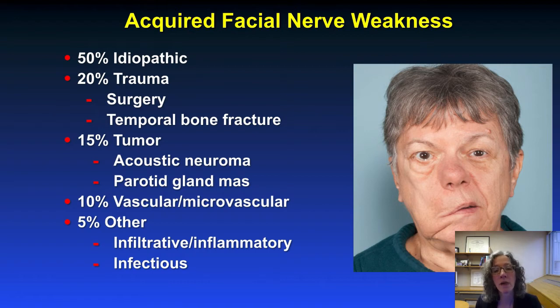Acquired facial nerve weakness is common. Half of them are idiopathic without known cause. 20% are from trauma, with those being mostly due to surgery or to temporal bone fracture. 15% are tumor related, from most commonly acoustic neuroma or also from parotid gland mass. 10% are vascular in cause or microvascular, for example, diabetic facial nerve palsy. And then 5% have some other cause, such as infiltrative, inflammatory, or infection.